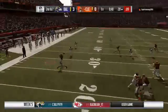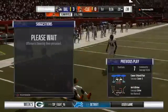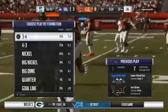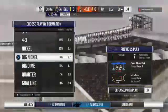Now a 2nd down throw for Mayfield. He'll leave it for Hunt, complete. And this one will go to the 28-yard line. Just a 1-yard pickup on the play, and that's going to bring up a 3rd down.